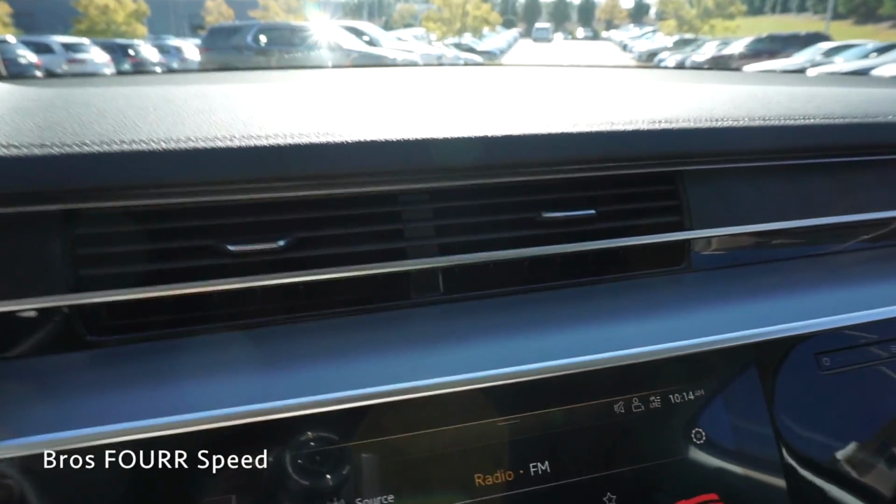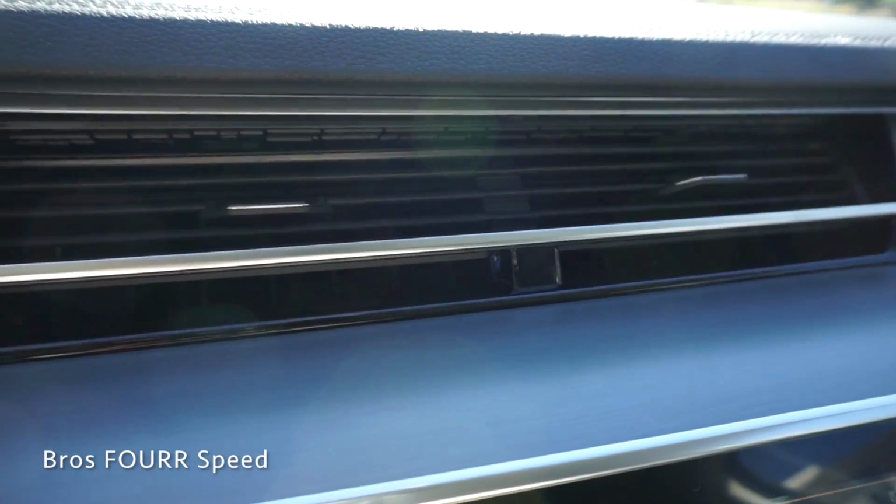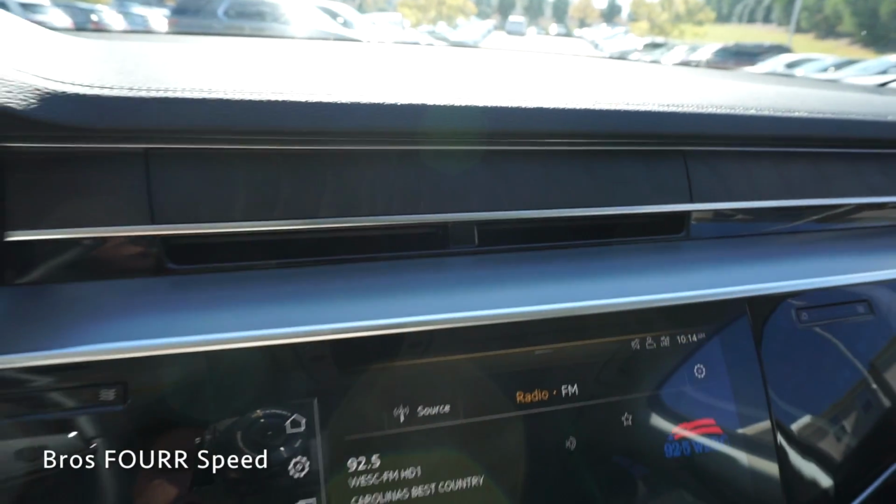Across the whole entire dash, there's 2 more air vents that appear up front, and with the AC off, you will see those slowly go away, and they'll be covered up. More of that nice trim piece as if they're not even there.